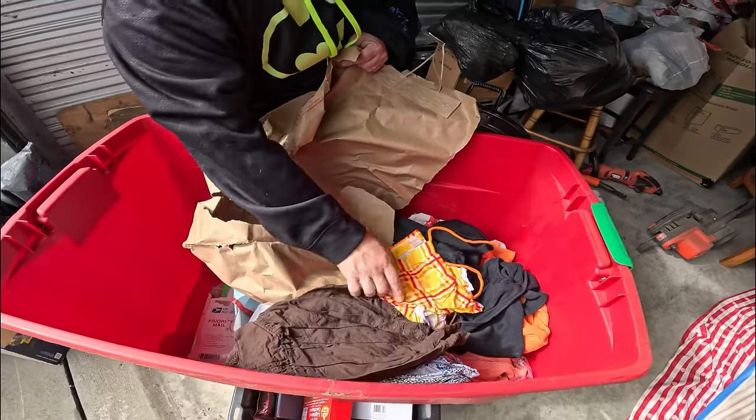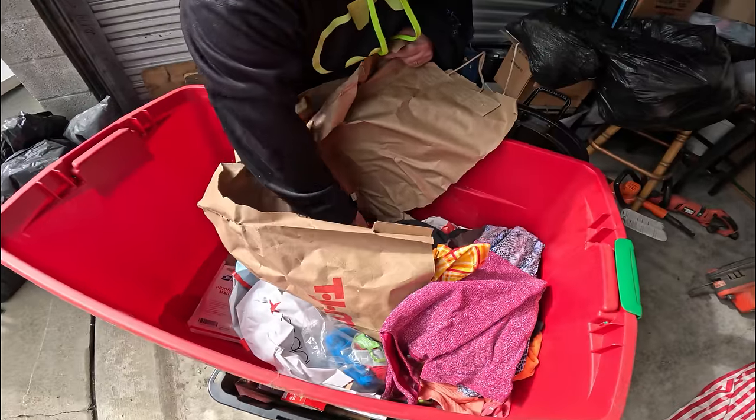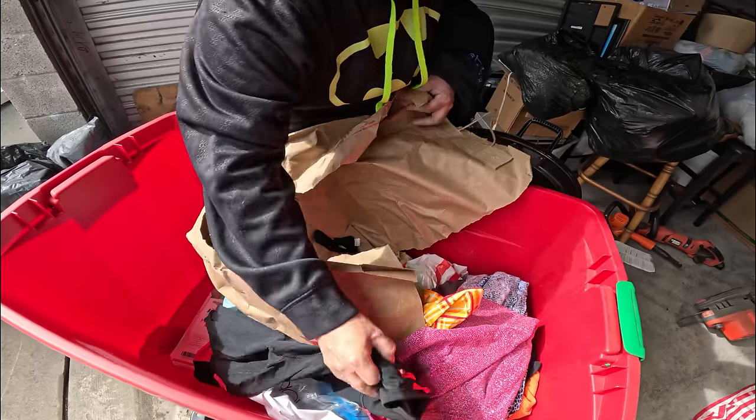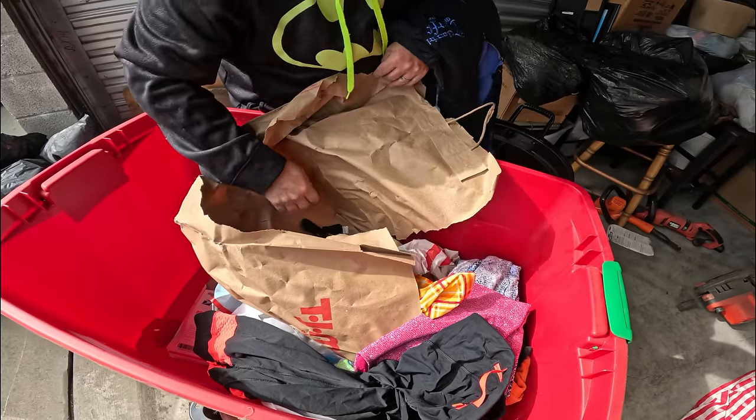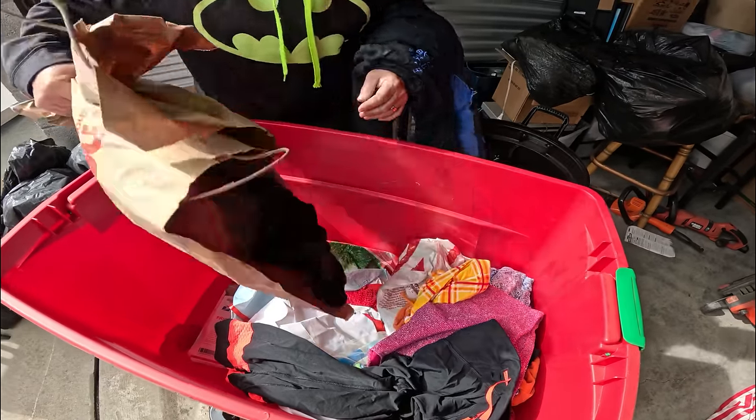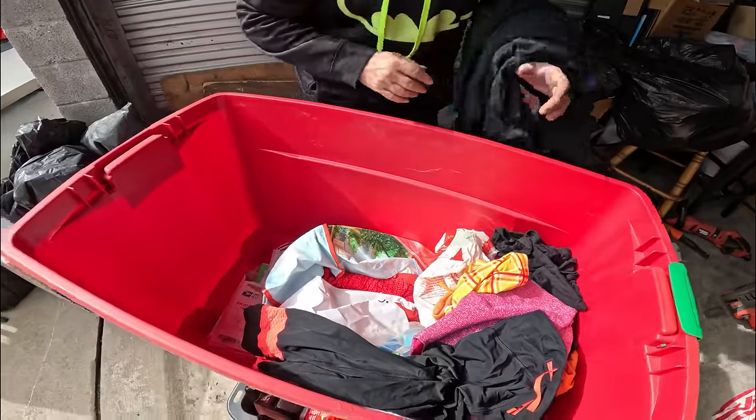See anything good in here? This stuff? No. Okay. I mean, nothing bad. No, I mean good as in pull it out? Yeah, no. Is this Lululemon? No. Okay. A bag. Okay. Another bag.